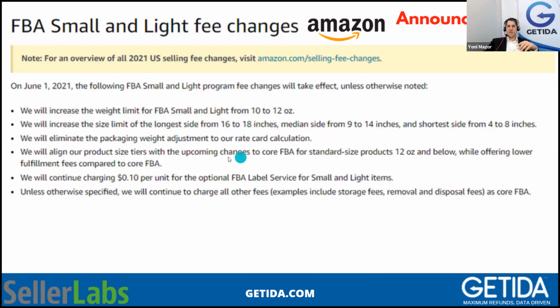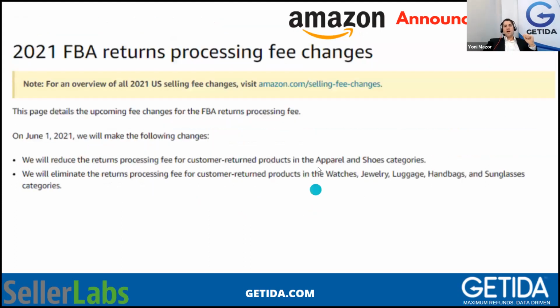So hopefully you find this useful, and if you find that your products now are eligible, use it. Go for it. All right, another announcement.